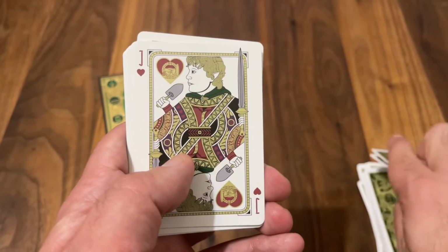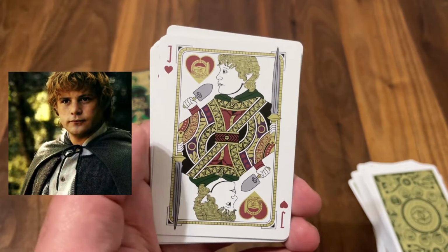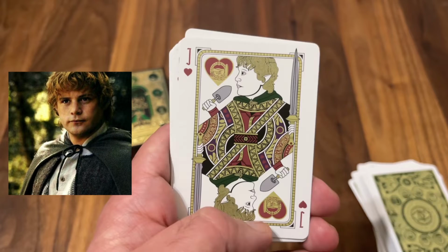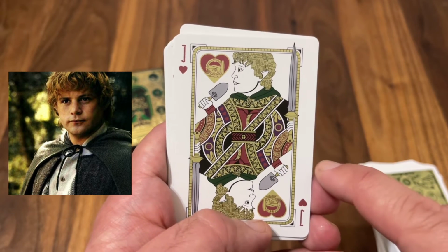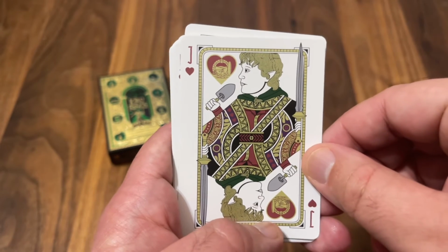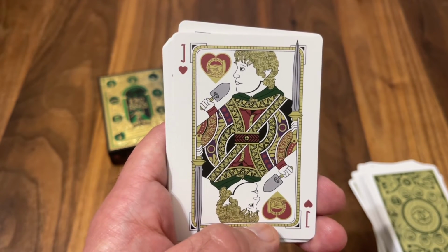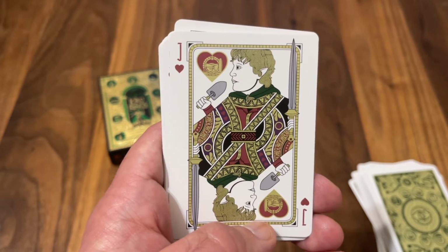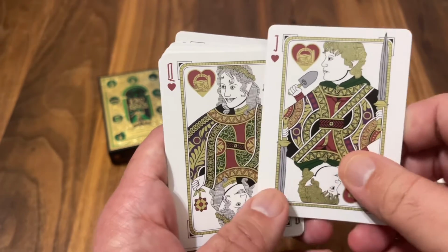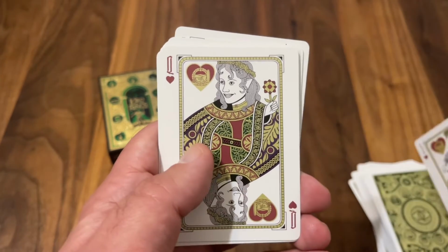And then finally, the last of the Jacks is the final Hobbit companion. This is none other than Samwise Gamgee. Sam is the most loyal of all of Frodo's friends. He started out as a simple gardener, the spade in his hand a tribute to that, but he ended up being one of the bravest and most loyal of all of the companions. So that's the final one of the Jacks, and I love that spade symbolizing his humble roots.